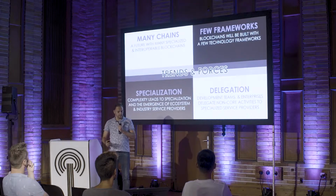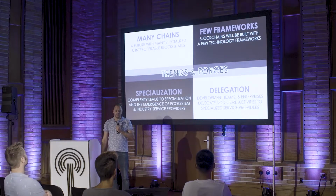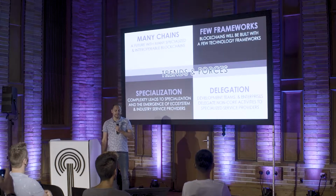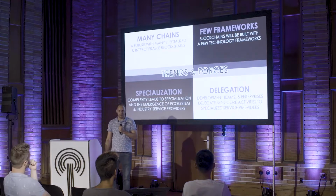We believe that we're heading towards a future with many specialized interoperable blockchains. These blockchains will be built with few technology frameworks, and with specialization of blockchains, there's also a specialization in the infrastructure and tooling and service providers in the ecosystem. It's specialized work, and a lot of specialized service providers will emerge to pick up these tasks.